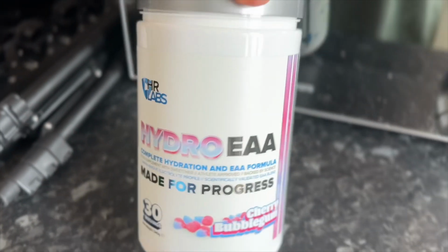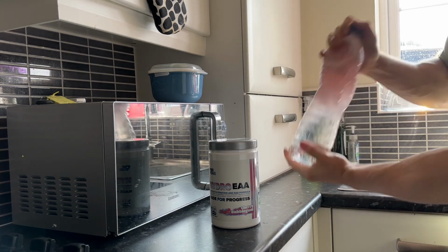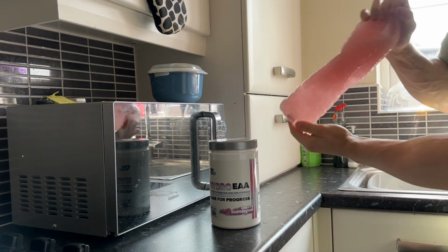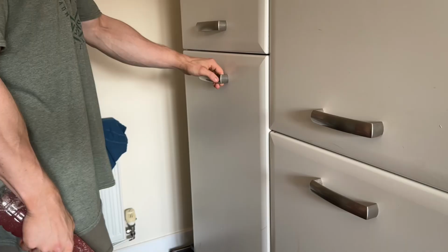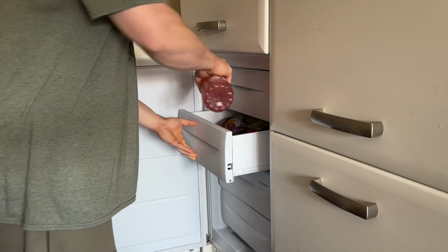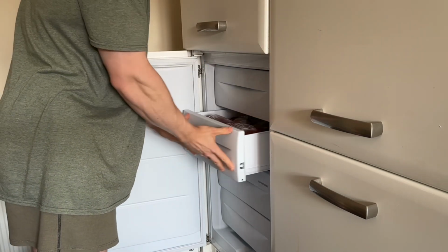I have now also just made up my EAs for today as well, because I am now sticking this in the freezer prior to me actually going to the gym, so it's nice and cold. So it's not just a case of stick it into a shaker before I go to the gym. I'm actually making it before I go in the morning, putting it into the freezer.